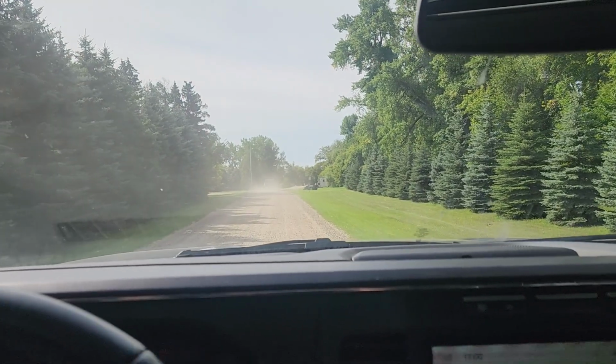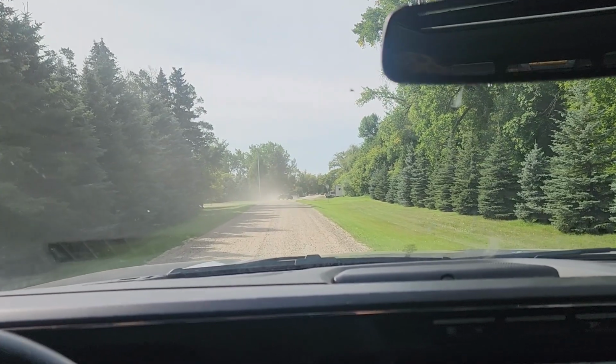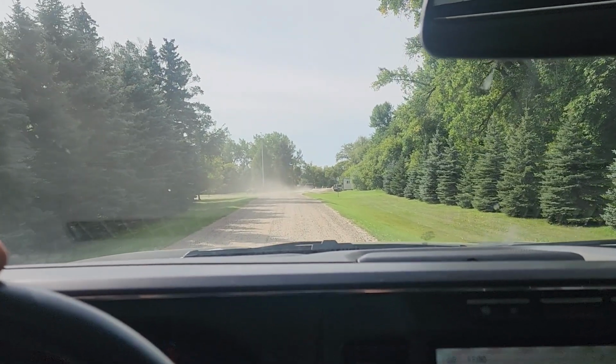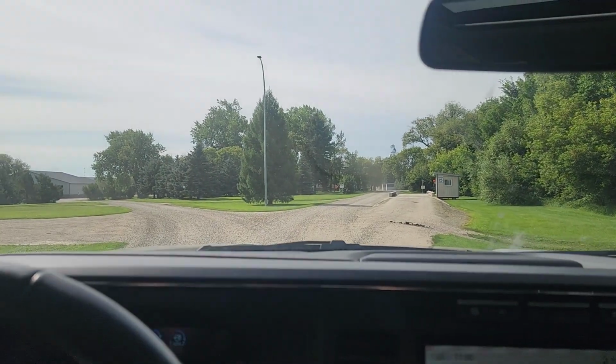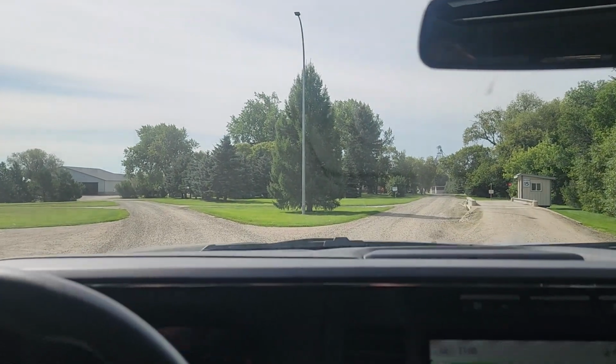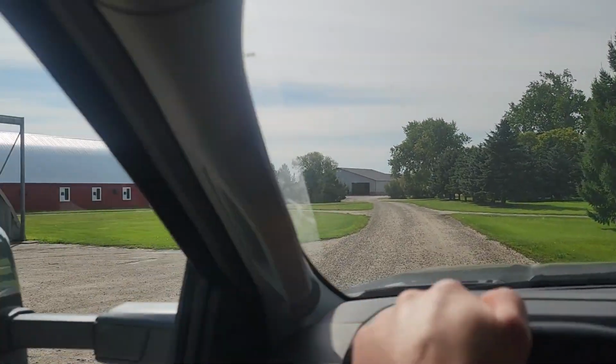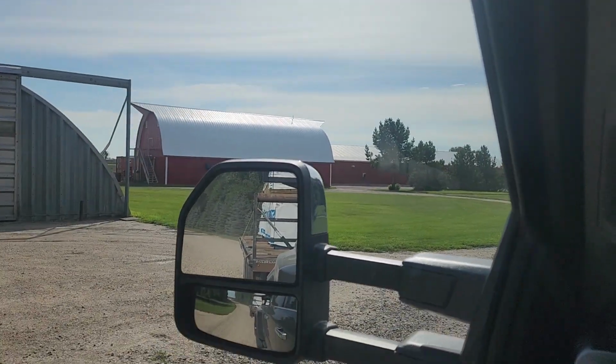Pulling into the yard here where I have to pick up those trusses. Take the next left. They might reload me and then I'll be on my way. Just arrived.